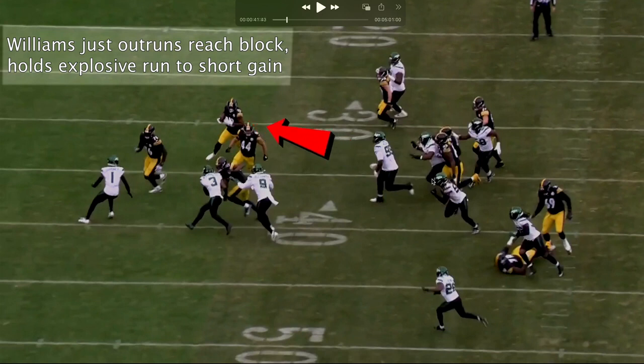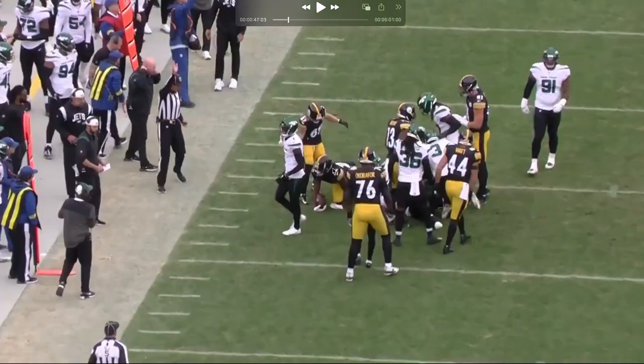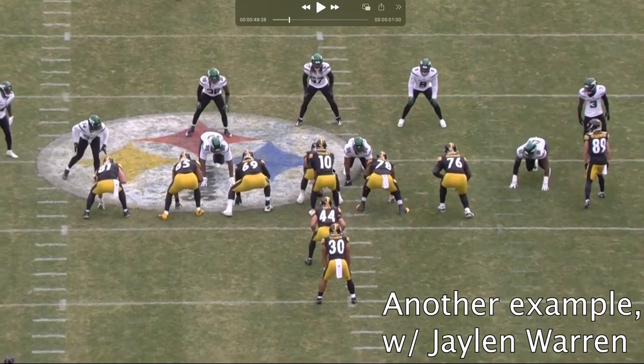He's got eyes on Najee. None of the blockers do. They don't know that he's coming in backside pursuit, and he just makes the play there, out in space. Good play for the big man.